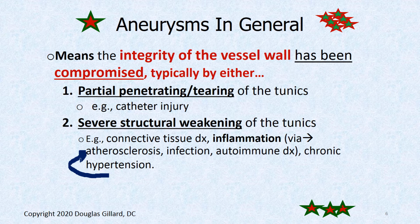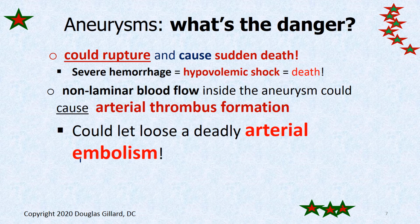It could be a penetrating injury, where you've had a catheter procedure and they poked a hole in the tunica intima. What's the danger? Well, the danger is it could rupture, right? And the artery's under high pressure. If the lumen communicates with the outside, you get a massive bleed, and there goes your blood pressure, and you go into hypovolemic shock and can pass away from that.